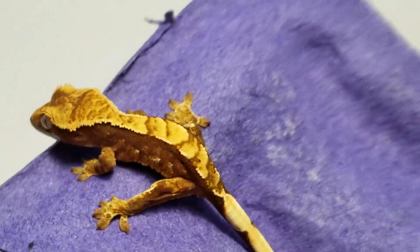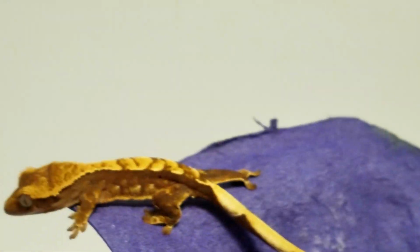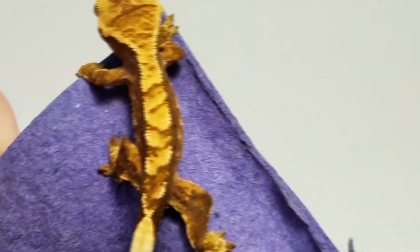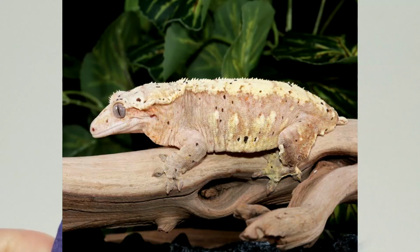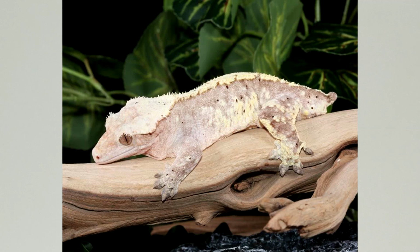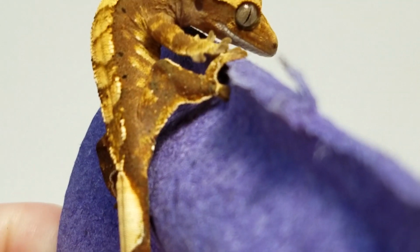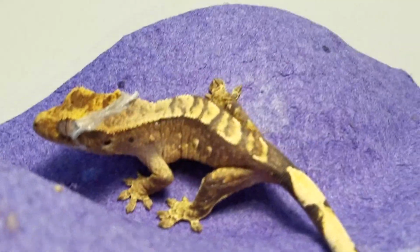And what I was going for with this pairing is kind of a pink / lavender and creamy Harlequin Dalmatian, I guess. It was just one of the things I wanted to test out. I didn't really have a name for the parents either, but you can see from the pictures that they are both pretty nice, especially the male there. So I'm guessing that these guys are going to kind of glow up as they get bigger. They don't look like much now, but I bet in a couple grams they will.